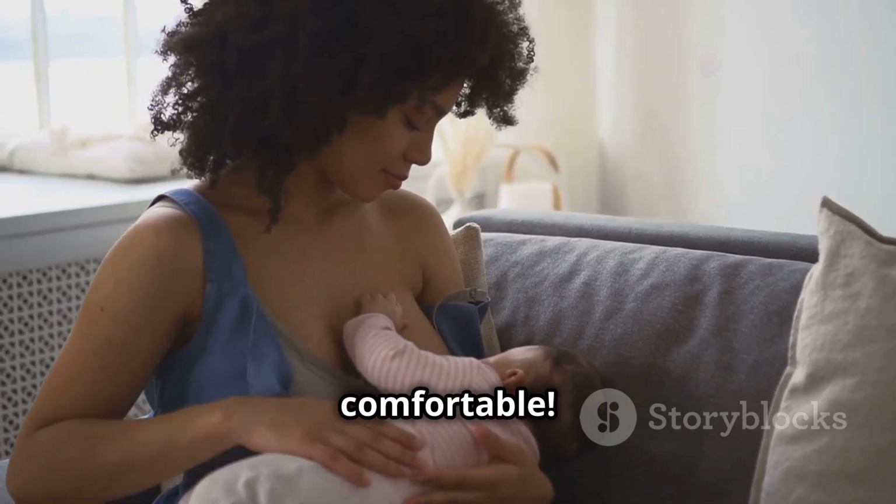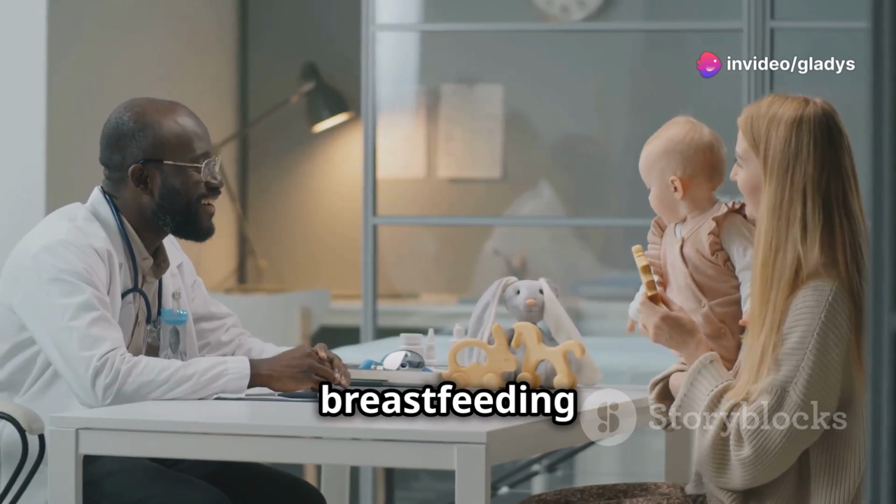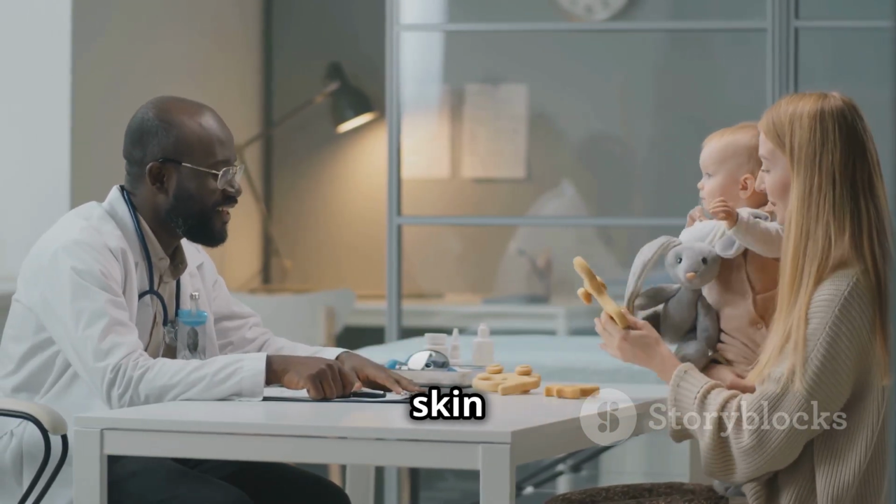A cracked nipple, also known as nipple fissure or nipple trauma, is a common breastfeeding problem characterized by painful cracks or small lacerations in the skin of the nipple.